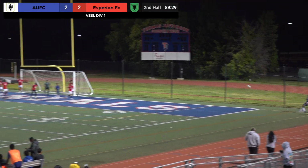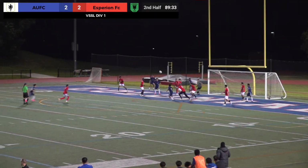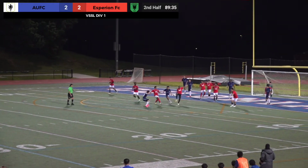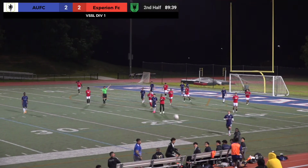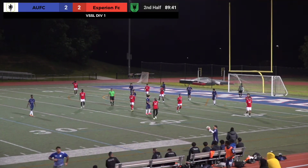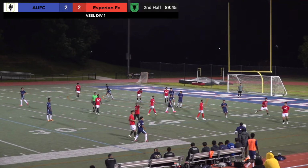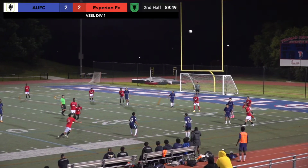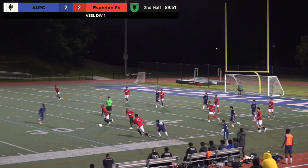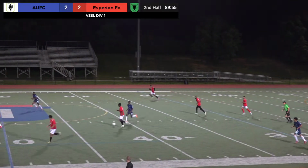Correas into the back post. Div1 into the box. Drops to Andrades. It's a big clearance by the Esperion backline. It'll stay with Alexandria. Hearing it'll be 2 minutes of added time. Dueñas. Philip Brown. He's just dispossessed there, Philip Brown.